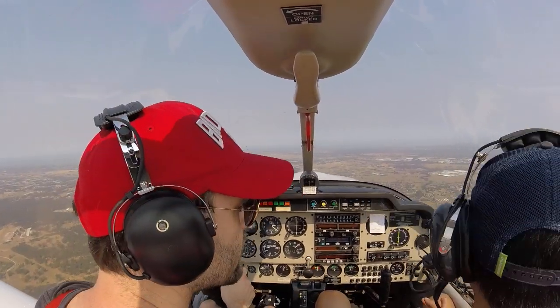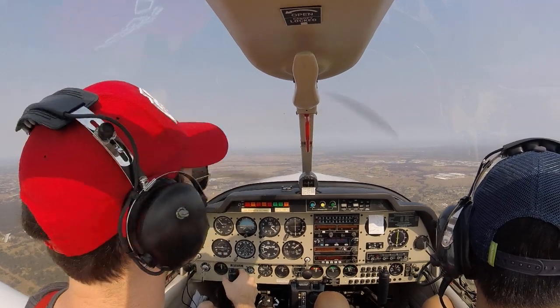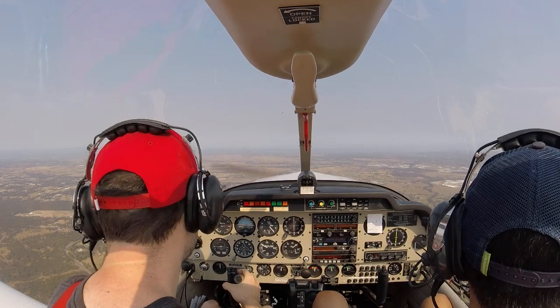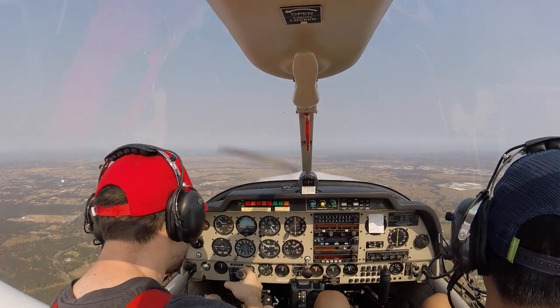Farms already? Yeah, we hit the edge. We just passed the M7, if that means anything to you. No, I still don't know where we are. But it's cool.